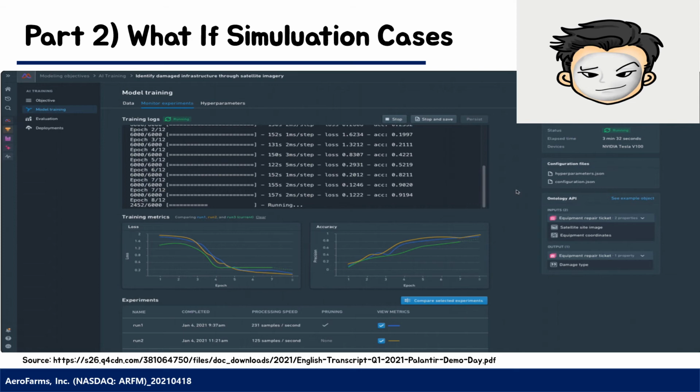So this is the picture of those simulation cases. I don't understand what those lines are, but they run into the different simulations, and based on it, you get the results as you can see below. And from that, you can make the decision by giving the order to the relevant department.